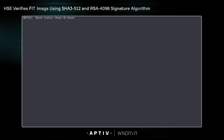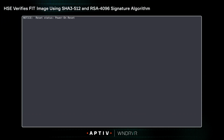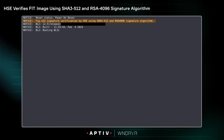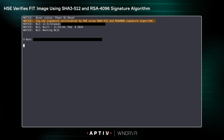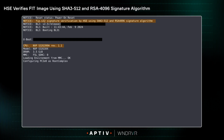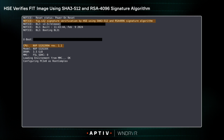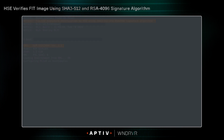Shown here is Aptiv's end-to-end cybersecurity demonstration chain, featuring secure boot and secure containers within Aptiv's Central Vehicle Controller, or CVC. The CVC platform utilizes NXP's S32G vehicle networking processor, which contains a dedicated hardware security engine, or HSE, M7 core. After reset, the HSE verifies the ARM Trusted Firmware, or ATF, and U-boot states for the A53 core using SHA-3 with an RSA 4096 signature. The HSE uses the Secure Memory Region feature and establishes a fully intact secure boot, load, and update chain.